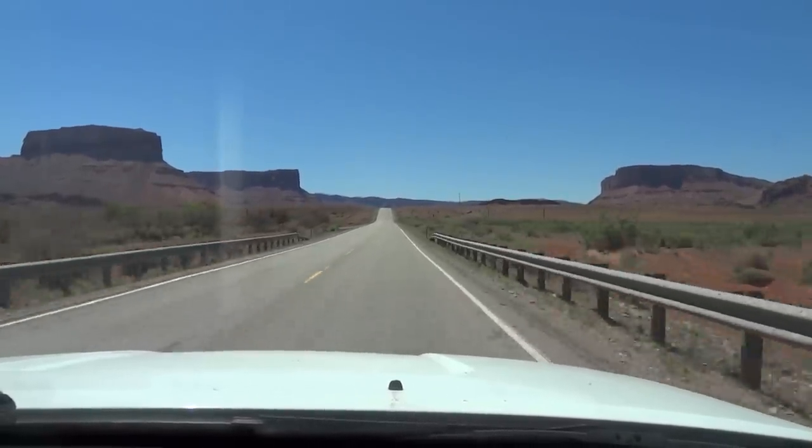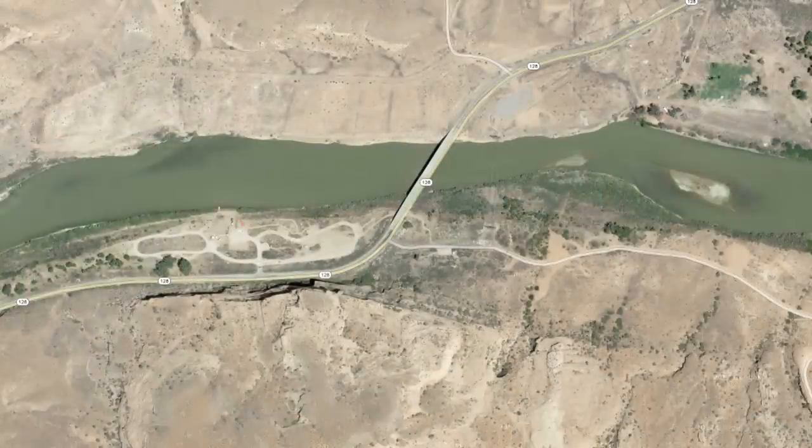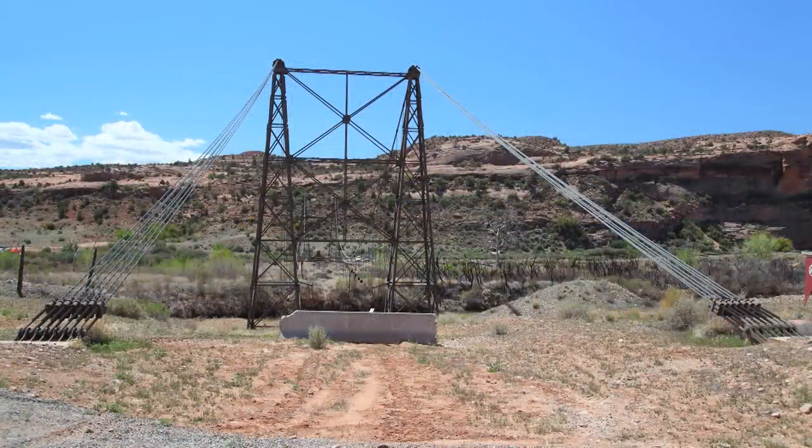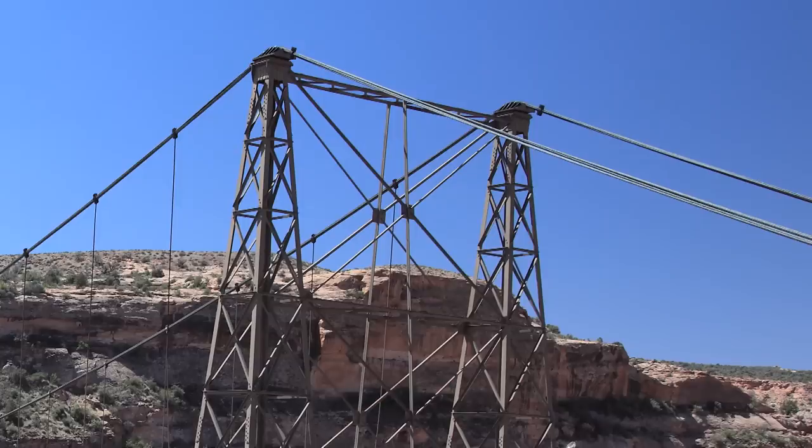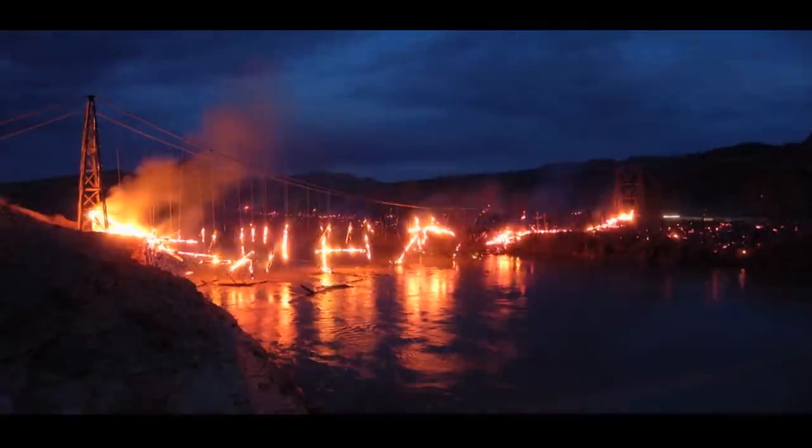Another 11 miles northish on Highway 128, there's another old landmark. Pull over just after crossing the bridge. Believe it or not, this relic is the remnant of what was the longest suspension bridge in Utah, until April 2008, when it was destroyed by a grass fire started by a small boy who was playing with matches.